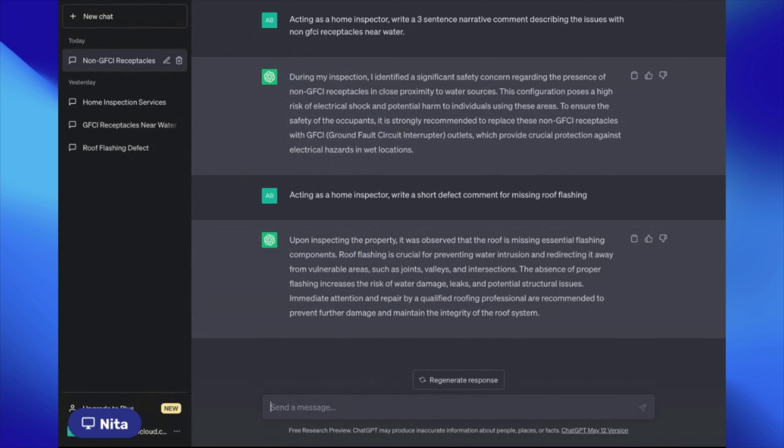Also, realtor interactions. Inspectors have to constantly be reaching out to realtors to build those relationships so that the realtors will then refer their clients to them. So let's take a look at how ChatGPT can help us in just those 3 ways: website, blog posts, and realtor interactions. So for starters, let's start with the website.